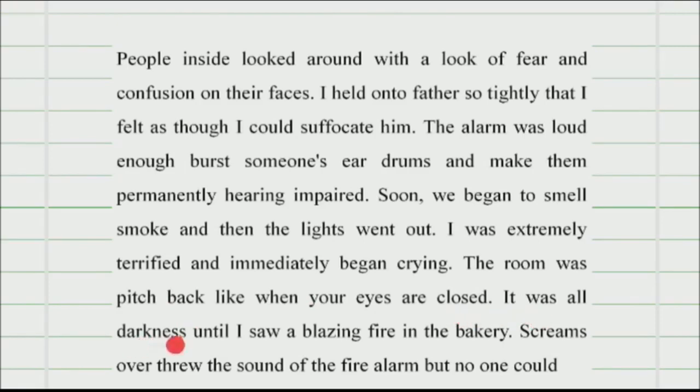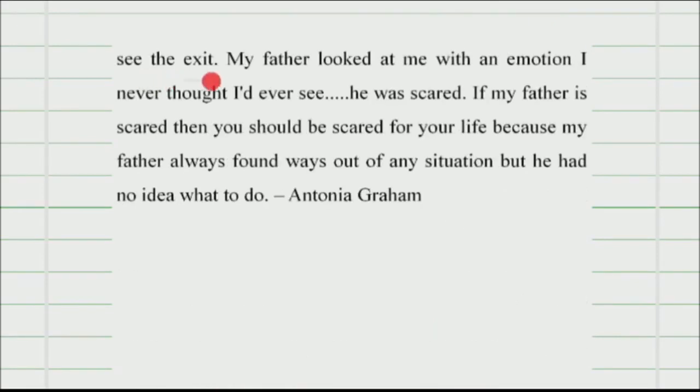It was all darkness until I saw a blazing fire in the bakery. Screams overthrew the sound of the fire alarm, but no one could see the exit. My father looked at me with an emotion I never thought I'd see. He was scared. If my father is scared, then you should be scared for your life, because my father always found ways out of any situation, but he had no idea what to do.